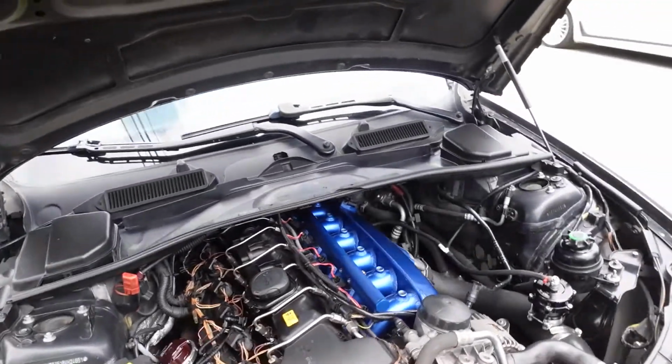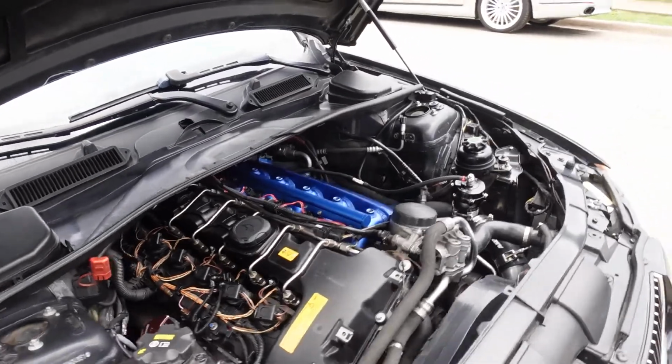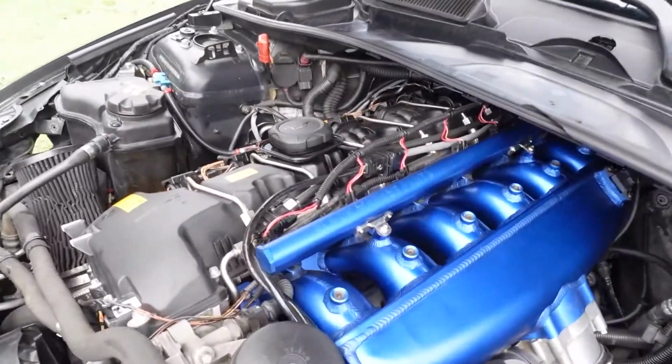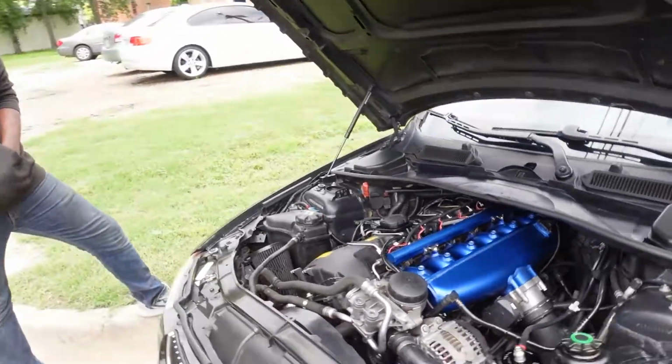Sheesh, the intake looks good. Did it come blue or did you do that? It came blue. What brand is that? It's Black Market Parts. That looks good. That's one thing I never did with the N54.